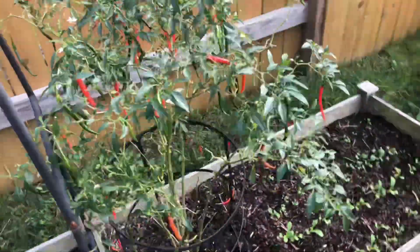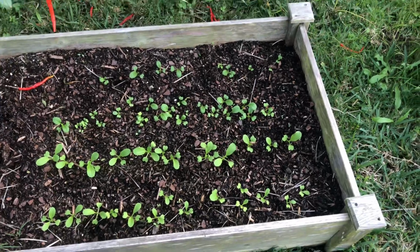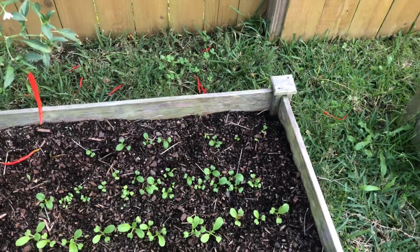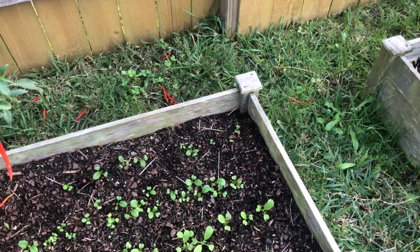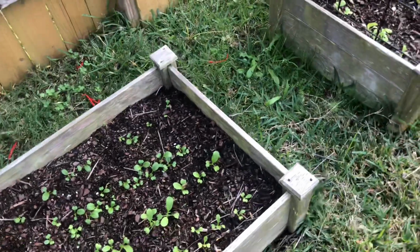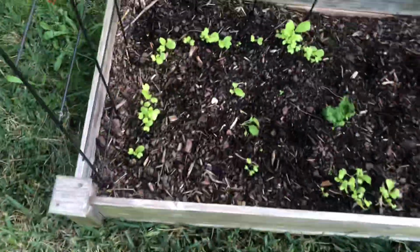Cayenne peppers are still producing. And then here, the front of this is baby bok choy, and then the last is more of those chimanji greens, I'm pretty sure. And then I have my Chinese cabbage here. I need to thin these out.